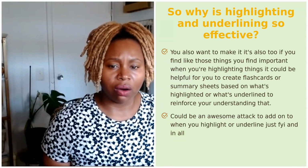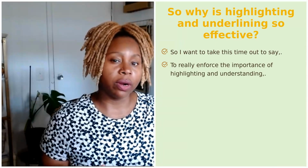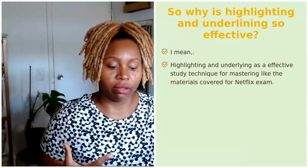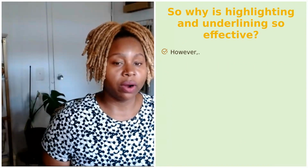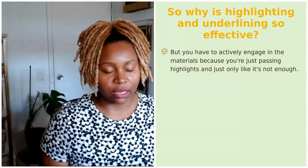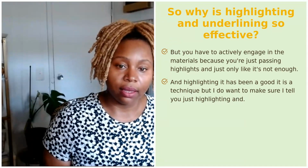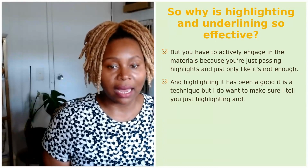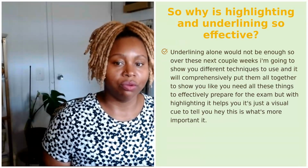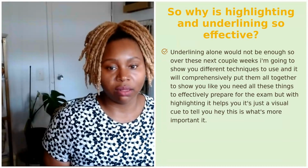In all, I want to take this time to really emphasize the importance of highlighting and underlining as an effective study technique for mastering the materials covered for the NAPLEX exam. However, you have to actively engage in the materials, because just passively highlighting is not enough. Highlighting is a technique, but just highlighting and underlining alone would not be enough. Over these next couple of weeks, I'm going to show you different techniques, and I will comprehensively put them all together to show you that you need all these things to effectively prepare for the exam.